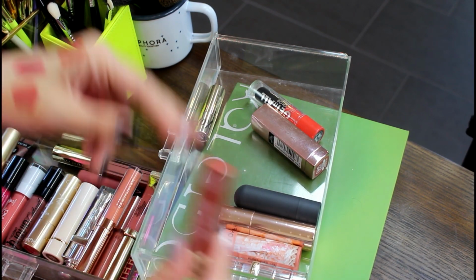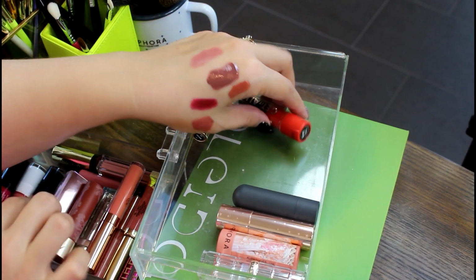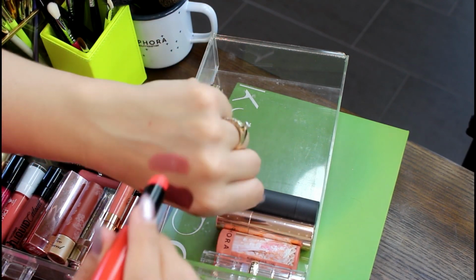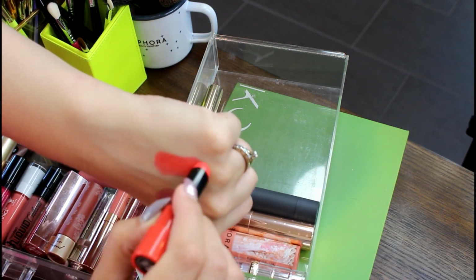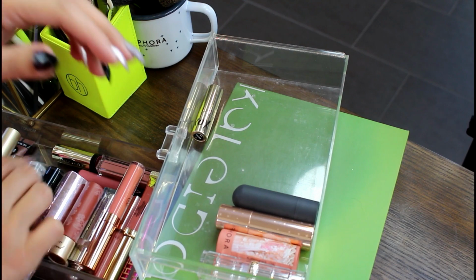Too Faced, Pout About It, that one's a favorite. Maybelline Spicy Mob, that one's a favorite. This NYC Terrific Coral. I don't even know if you can get these anymore, but this is one of my favorite summer colors. It's like a bright orangey coral, so pretty. I'll put that one back now though, for now.